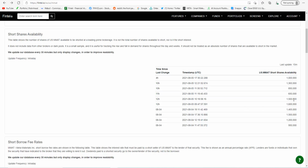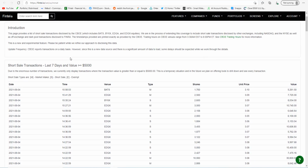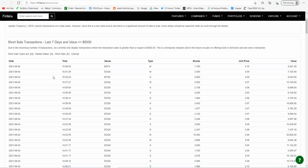Now, this is what happened throughout the day. It went down and came back up. So it shows a borrow and return. But if this was today's numbers, this alone proves Ortex wrong, right? I would suppose. Short sale transactions. I'm starting to like this. This really enlightens some things.